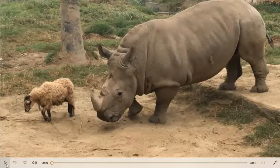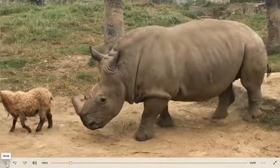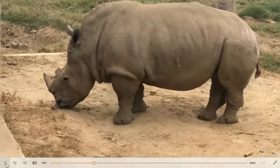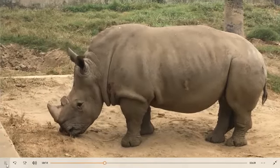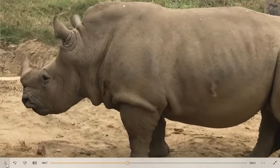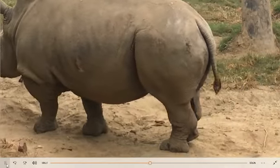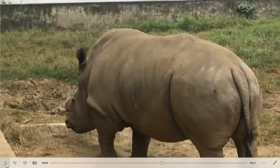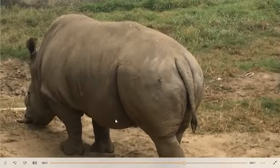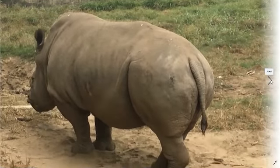Next we had the rhino, and it's quite interesting because the rhino and the lamb were inside the same enclosure, and the rhino didn't really attack the lamb. In terms of size, it is absolutely magnificent, absolutely huge. You don't want to be near a rhino when you're in the wild, because of the sheer size. If they attack you, probably you will not have a chance.